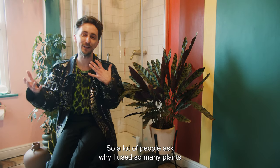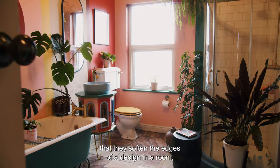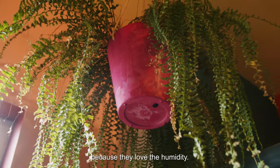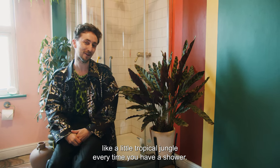So a lot of people ask why I use so many plants in my bathroom and in my designs in general. What I like to say is that they soften the edges of a design in a room. But in a bathroom, the plants love it because they love the humidity and it just makes it feel like a little tropical jungle every time you have a shower.